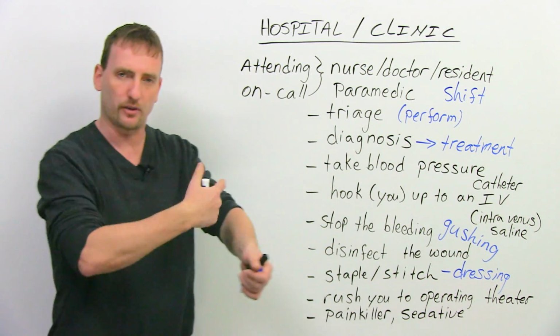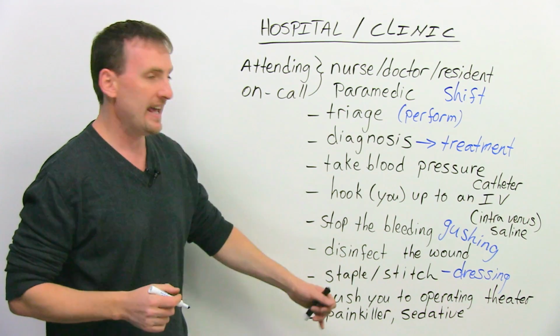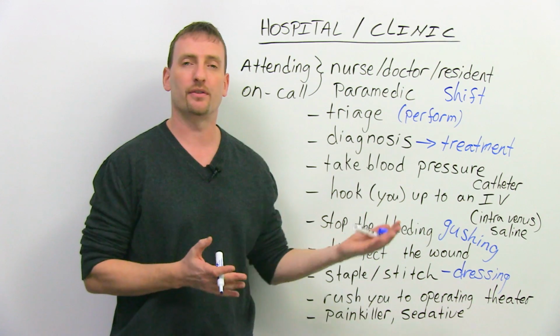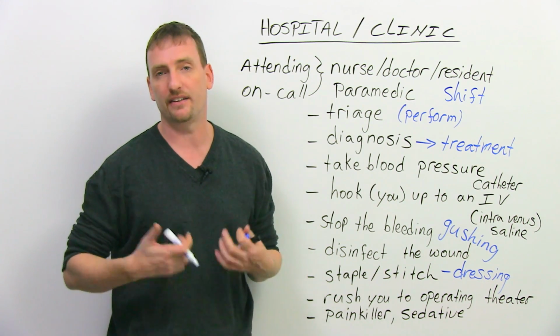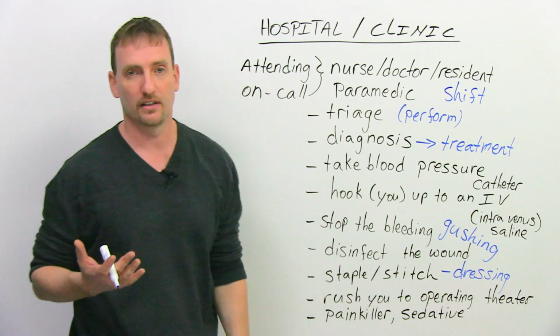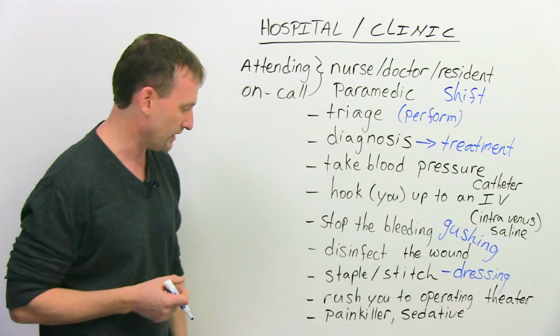Dressing, like gauze, like the white stuff that goes around, to make sure everything's okay and it doesn't bleed anymore. If it's a very serious emergency, they may have to rush you into the operating theater where they will perform surgery. If they need to open you up and get inside to fix something, then they'll take you to this place. It's called the operating theater. Sometimes it's called the surgery room, etc.